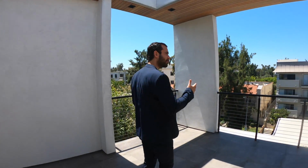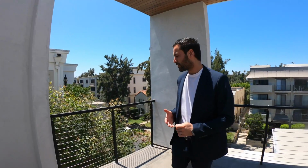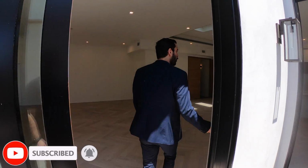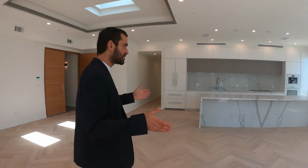And again, beautiful space here. This one is facing a little bit of a different direction, but it's the same finishes, same tile floors. Again, it's very nice to have an outdoor space, especially when you live in Los Angeles, because weather is good all the time. Damn right. You better believe that. Moving on, we're going towards the dining room area, which is very spacious and great.